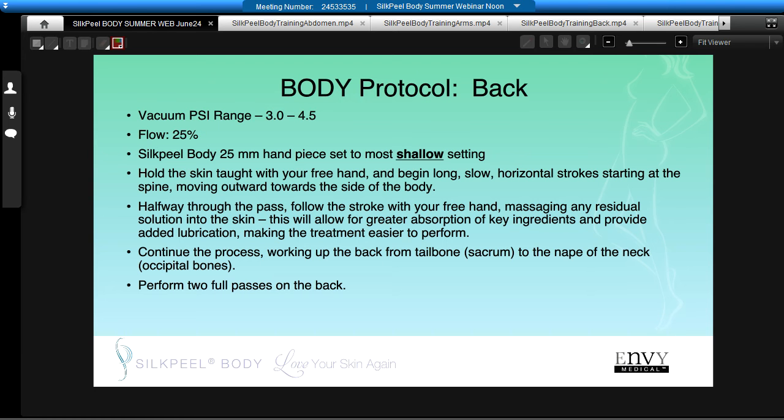We talked a little bit about feet as well. A lot of people neglect their feet, especially those dry, cracked heels. You can see here that after just 4 SilkPeel treatments done over 7 weeks, with Clarity MD and hydrating solutions, you can see a huge difference there.